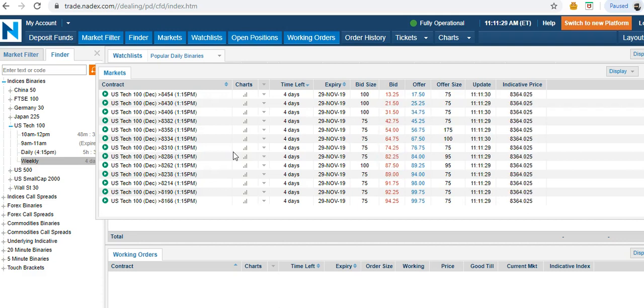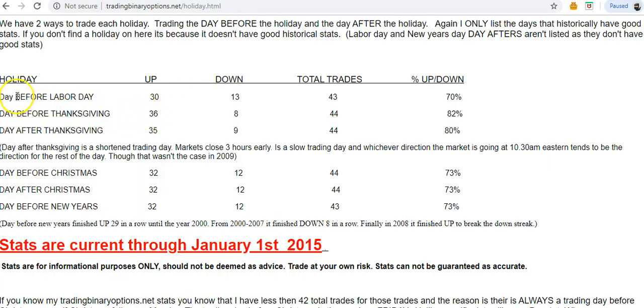So if you wanted two separate trades, that would be the way to do it. You take a daily trade at 6 p.m. on November 26th, and you would take a weekly trade at 4 p.m. on November 27th. And they would both be bid directions. Sorry, I highlighted the wrong day, but they would both be bid directions if you wanted to follow based on this historical statistics.